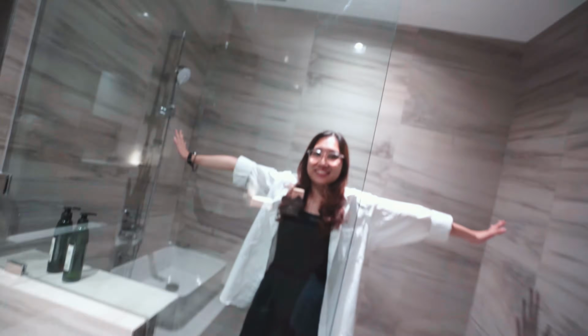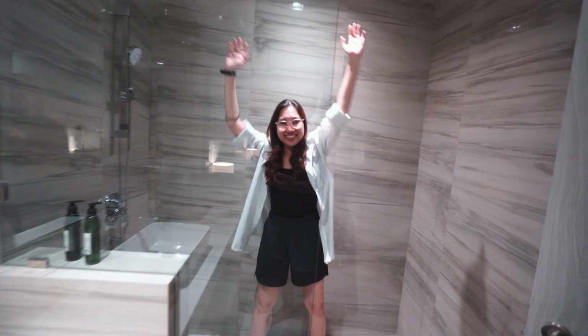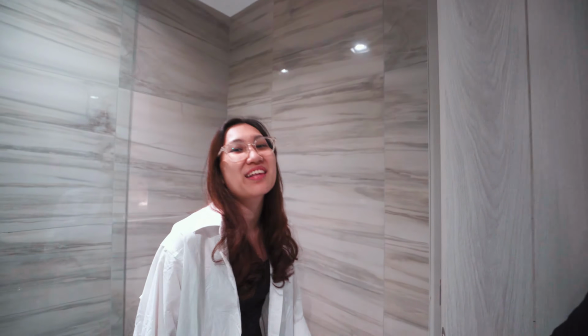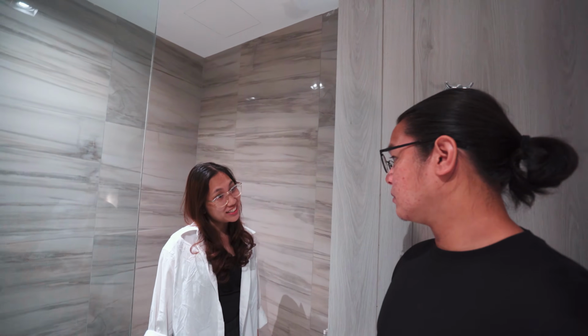Very big. So yeah, you can see the largeness of it. There's also a rain shower at the top, a hand shower, and very spacious to be honest. I think they can even put a bathtub here if they want to. They have bathtub in other rooms. Then why never choose that room? Because we are on budget.